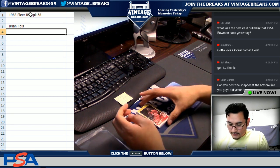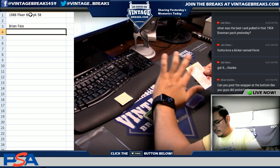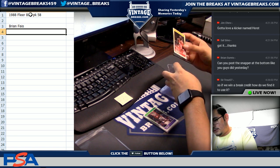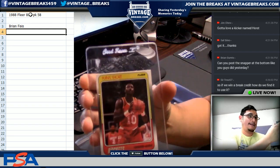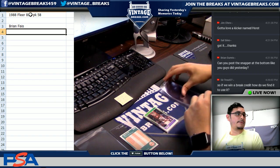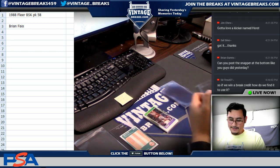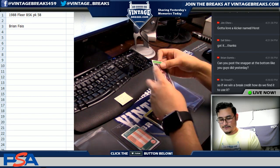Goes to gum. All right, first card. Little gum dust. It's Mr. Purvis Short. It had a lot of dust on it. There you go, Brian, your first card off the pack. Second card. Actually, I don't know if I recorded this or not. Did not. This is for an 88 Fleer basketball pack 58. Personal pack for Brian. First card was Purvis Short. Second card, Bob Hansen for the Jazz.